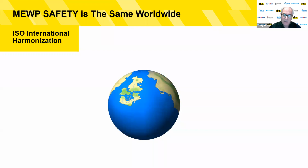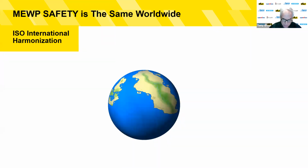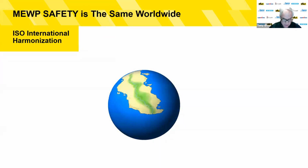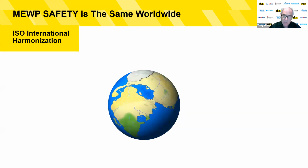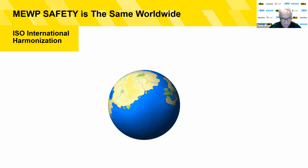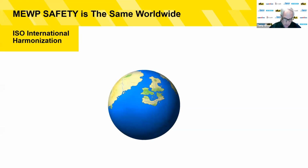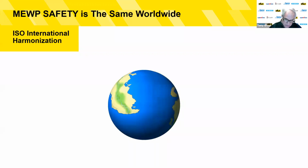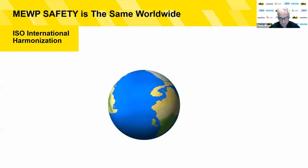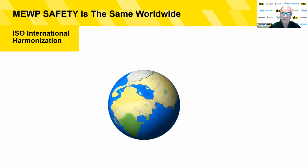ISO standards are the foundation for country standards with the same purpose: to establish and provide an understanding of requirements for the application, inspection, training, maintenance, repair, and safe operation of MEWPs, with the objective to prevent accidents, personal injuries, and property damage while working at height.